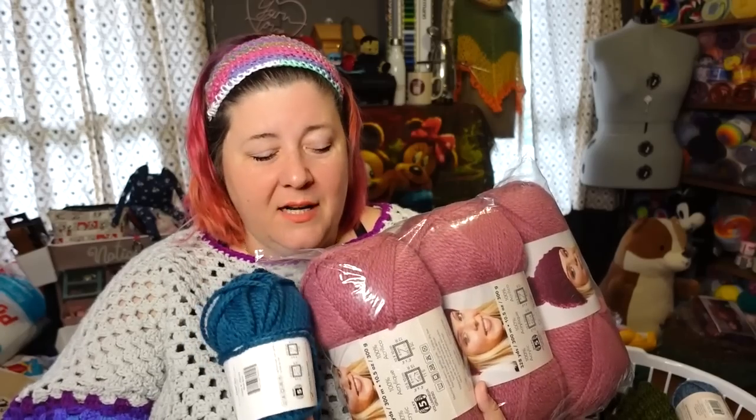This is the equivalent of nine of these. The three pack is the equivalent of nine of these. Each big ball is the equivalent of three of the smaller balls, and they're all the Serenity Chunky.